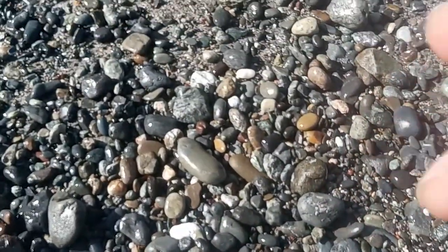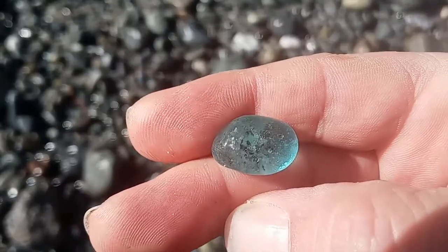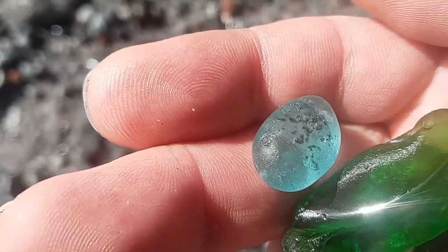Beautiful. Oh, it's a bonfire. Oh, that's neat. Nice bonfire blue. I don't even think we have a color like this that has bonfire, so congrats on that one, Debbie. That's a good one. Focus in a little better. Got some sand in it.